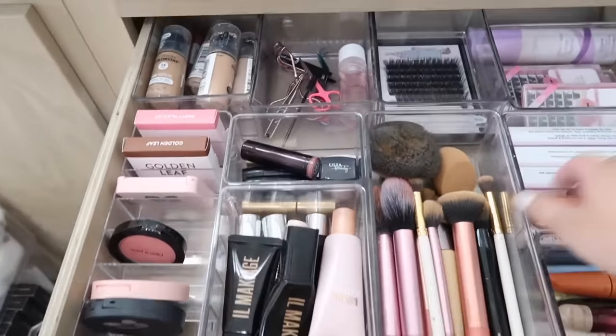This is all my nail stuff right here. I did put my tanners in the back and this was hair and then skin. But I just can't get it to look right. And I think it's because there's so much color. So I'm just trying to figure out what to do before we move on.